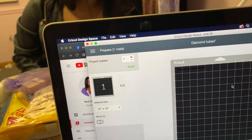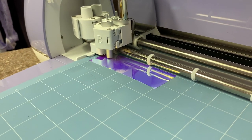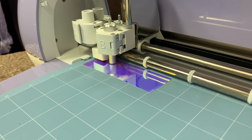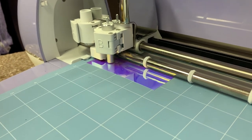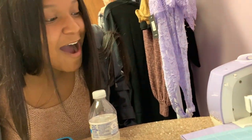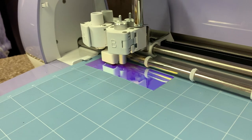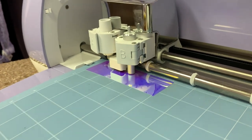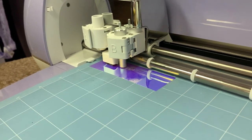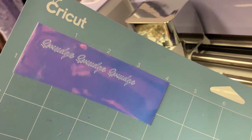Oh girl, hold on now. Let me go back. Work your magic, boo. It just cuts them out. It does it all in like the... It's really cool, actually. Girl, it was scribbling. I said, it's not working. It's working. Working is magic. It's working. So we got our labels here. Little baby labels that I gotta cut out with these nails that I got.